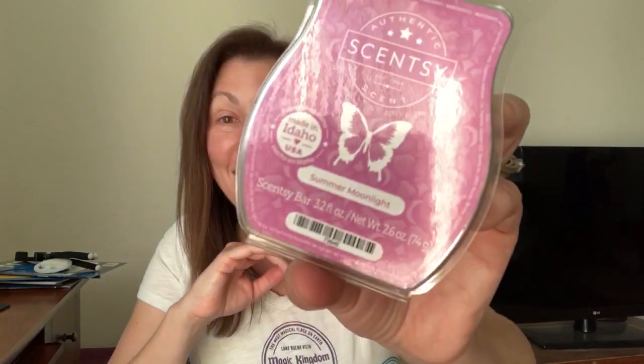I hope maybe next year Scentsy will bring it out in the body care line because I would buy all the things if they did. It's so nice. So that is Summer Moonlight.